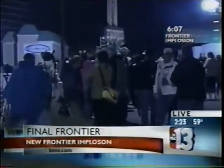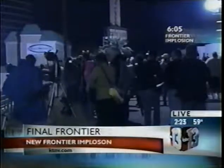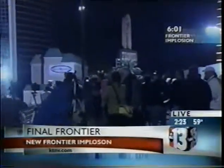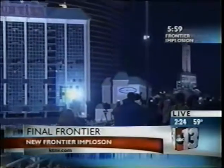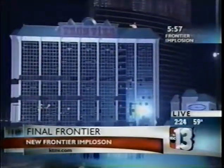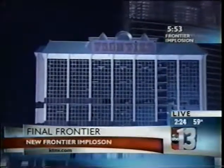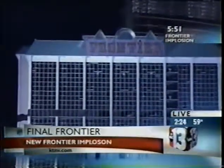The New Frontier opened in 1942. This building, the main building of the hotel and casino, is 16 stories tall. When it closed, it was undoubtedly very bittersweet for employees, many of whom spent their careers working there. Employees, well, when they were asked to leave, they were given severance packages.